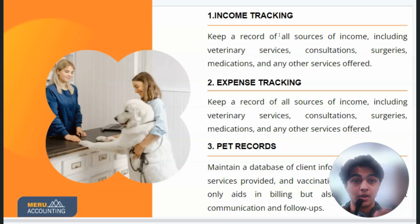The first will be your veterinary services. What are the services that you are providing for veterinary related things, and the consultation, if you are giving consultation, then the fees of the consultation, and if there is any surgery of that particular pet, then the surgery income, and the medication and any other services that your firm has been offering, all of that has to be recorded as per their categories in income tracking to track your income.